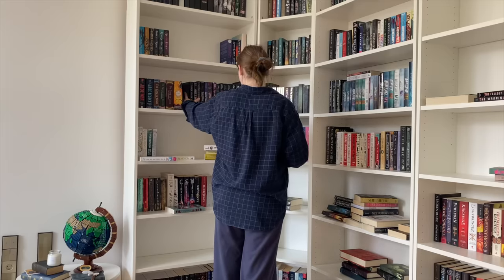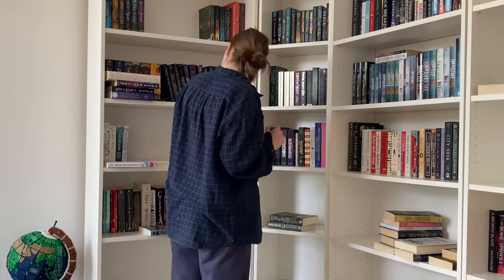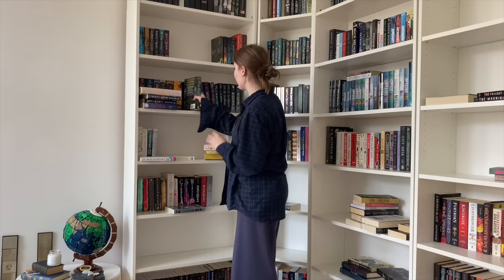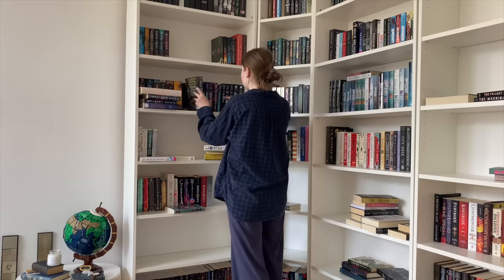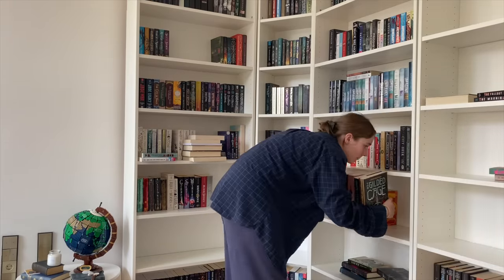What could fit up here? We're getting somewhere, I think. And I like that a lot, actually. Well, now I'm stuck again, so. I think Fifth Season should go on this shelf. And then Mistborn, I have Brandon Sanderson books. So those will all go together, if that makes sense. Okay, let's not drop them. There we go. Yeah, that's nice.